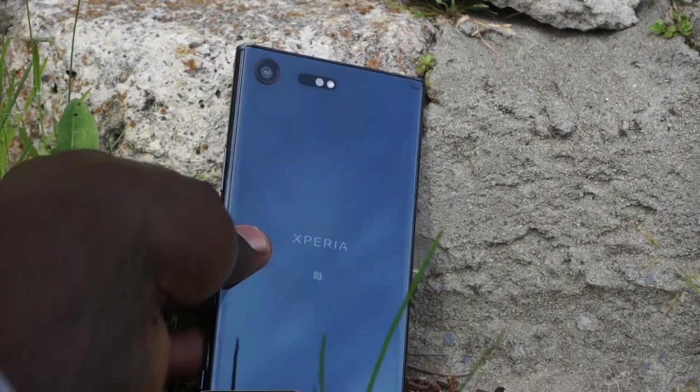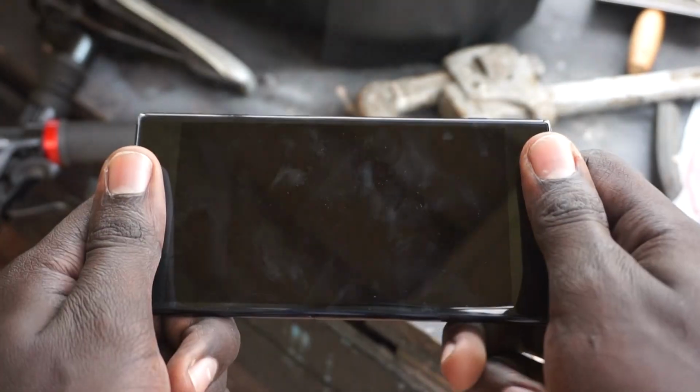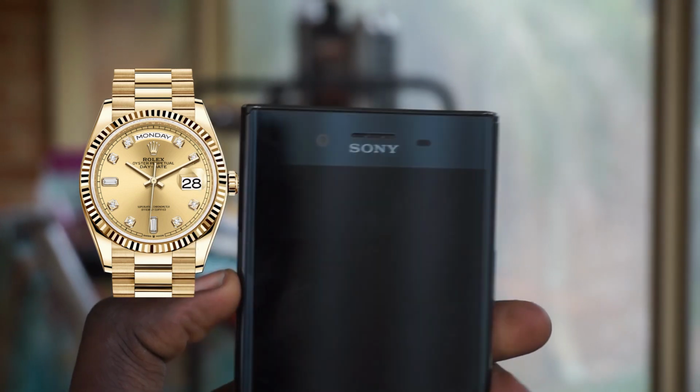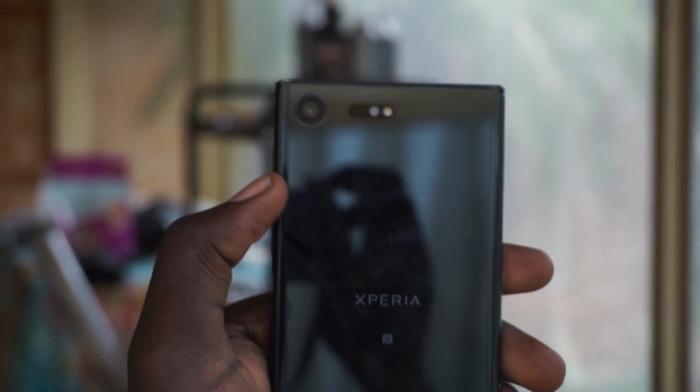Probably one of the best phones to date, just before the Nokia Lumia 950, the Sony Xperia XZ Premium is a perfect example of when class meets business. Now, before I begin this video, let me read you the device specs and then reveal the year of release.